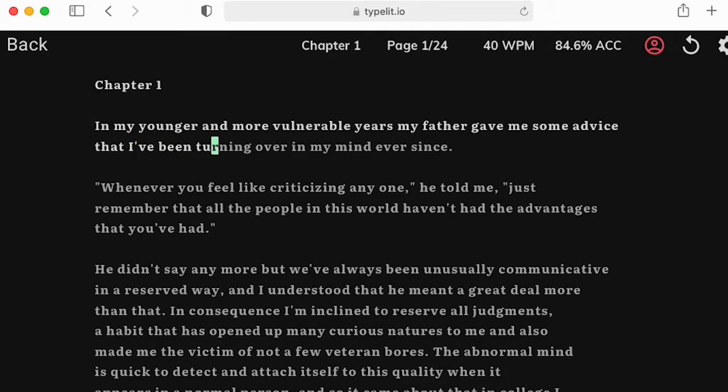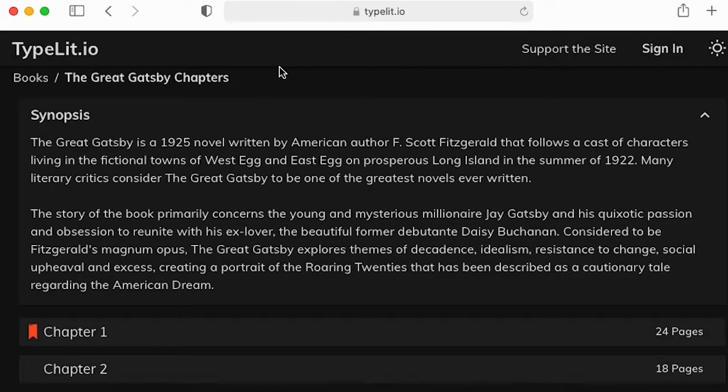Just an FYI. But also in the top corner, it'll tell you the page number, words per minute, and the accuracy of your typing, just so you can have a feel of how you're doing while you're reading this.